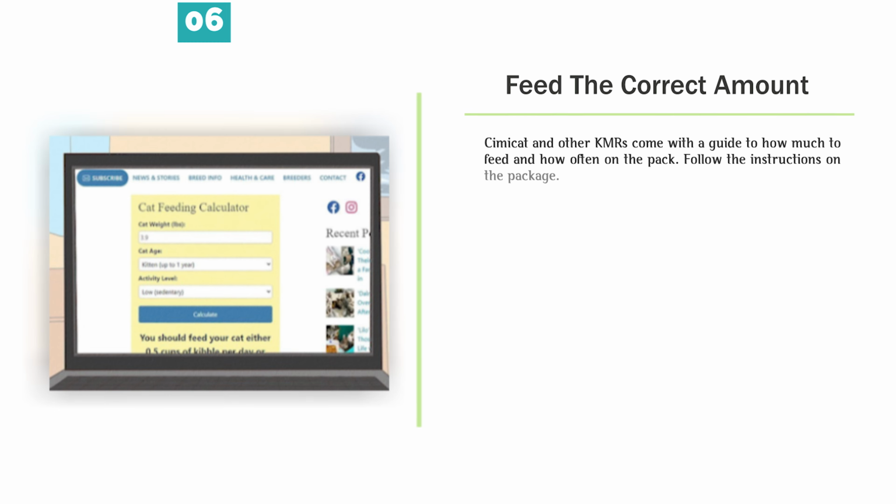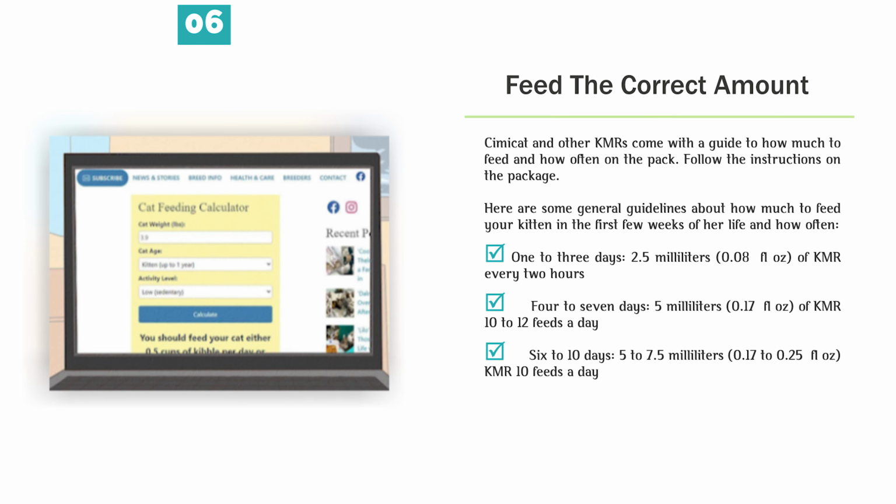Number 6. Feed the correct amount. KMRs come with a guide to how much to feed and how often on the pack. Follow the instructions on the package. Here are some general guidelines about how much to feed your kitten in the first few weeks of her life and how often. 1 to 3 days.